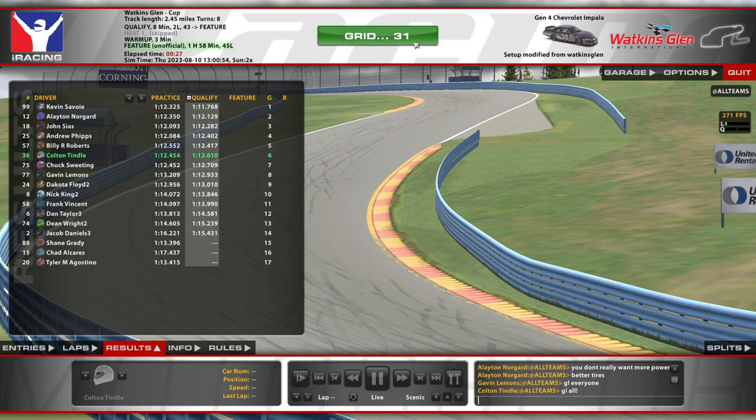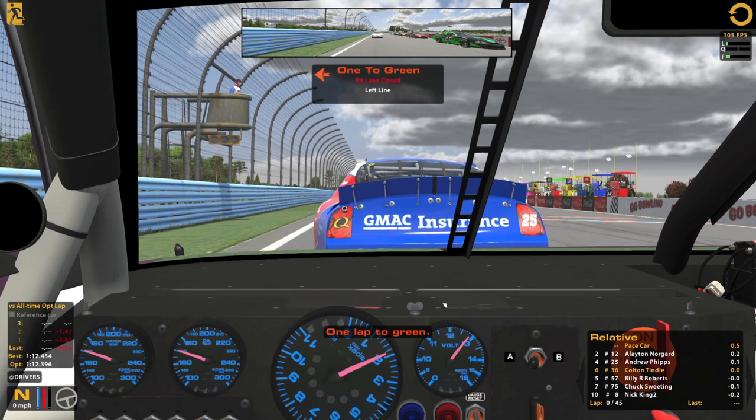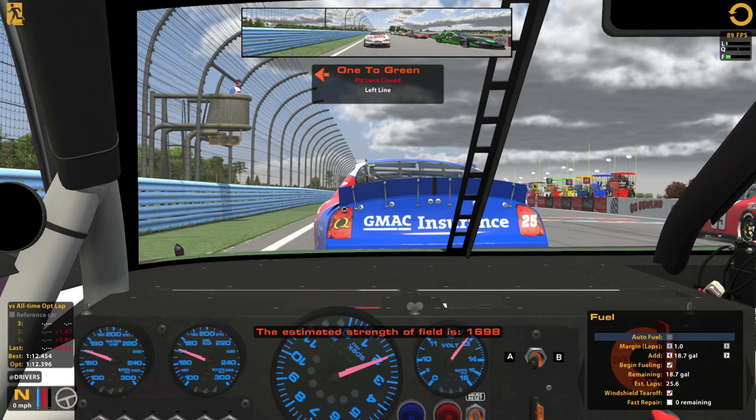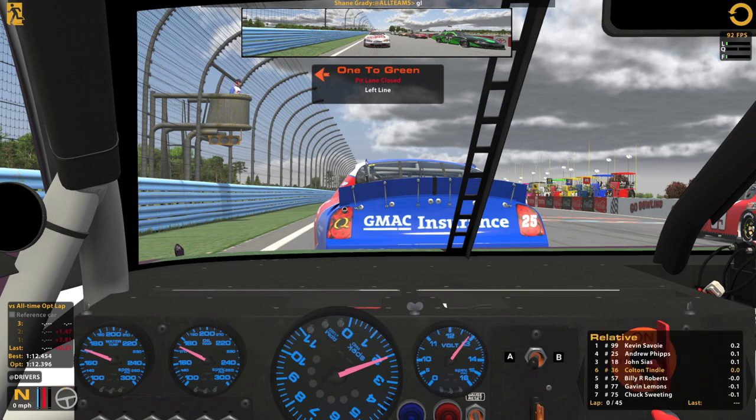You can see the starting grid there. Ready to go. 1 lap to green. Line up on the left side. I'm going to put all-time optimal up. The estimated strength of field is 1,698. Where did my race lab go? Okay, there we go. I brought it back. You won't be able to see it, but I can see it. 3 sets of tires. All right, very interesting.